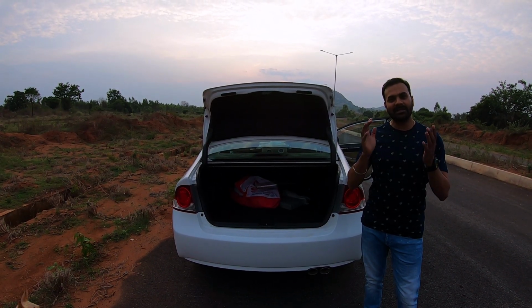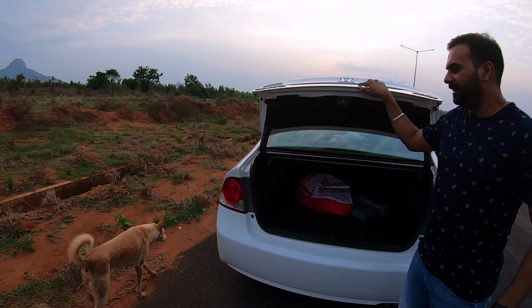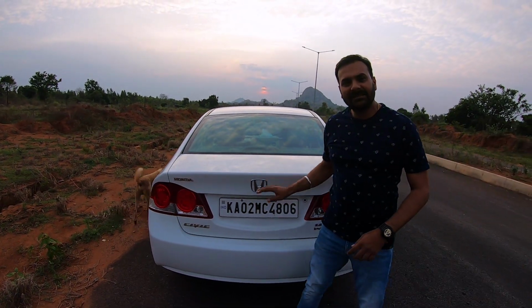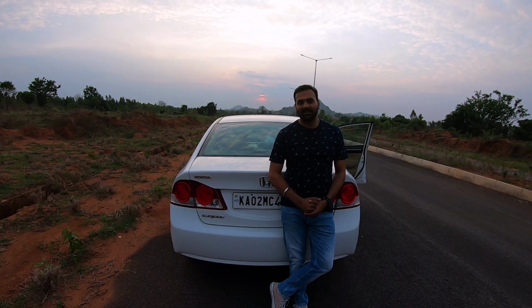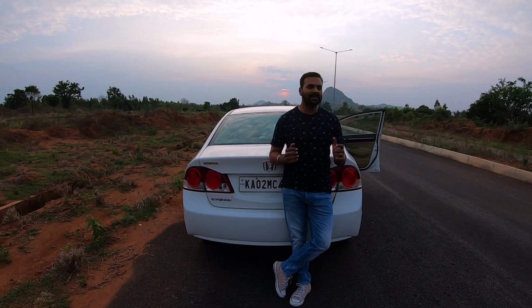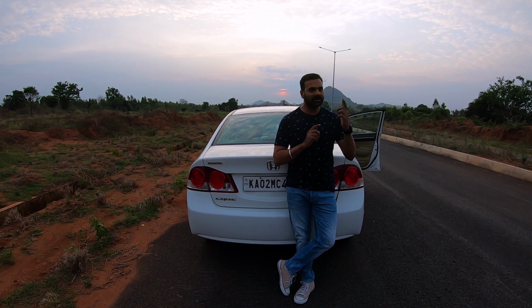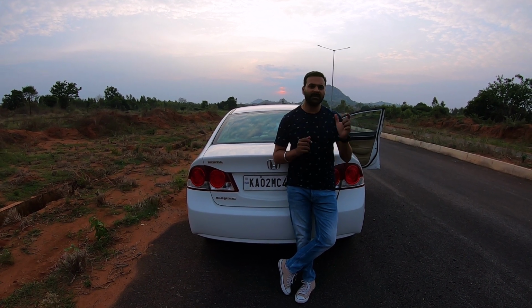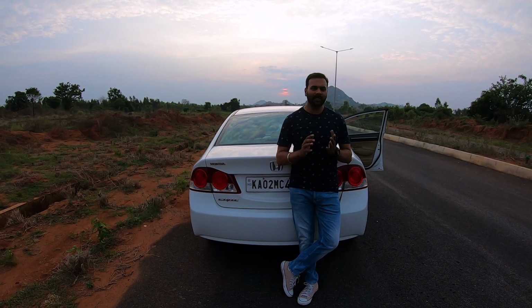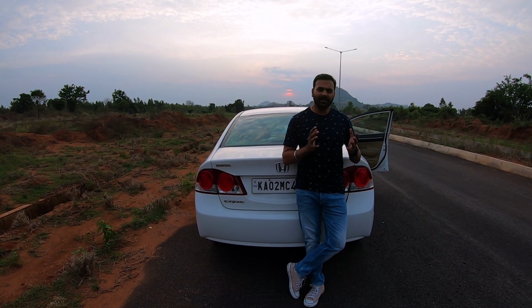Let's get into the last part of the video, that is the driving experience. And driving this car has been an absolute delight for most of the part. The gear shifts are so precise, as we are going to demonstrate to you right now. After this video, I'm going to take a short video on this trail of road and show you how precisely the gears slot in, and the way the car used to drive in general, the way she used to behave.